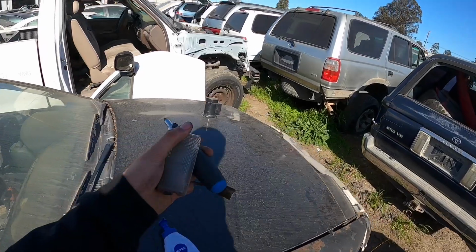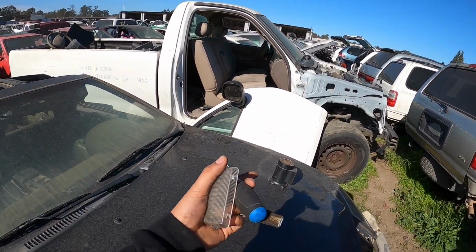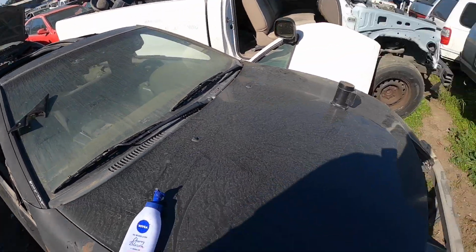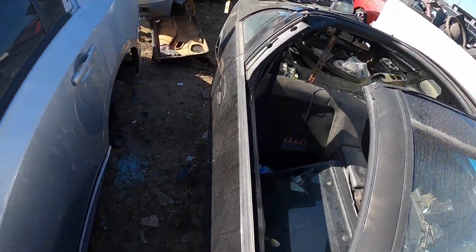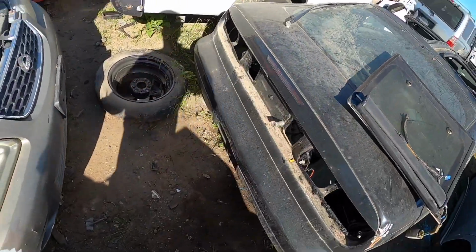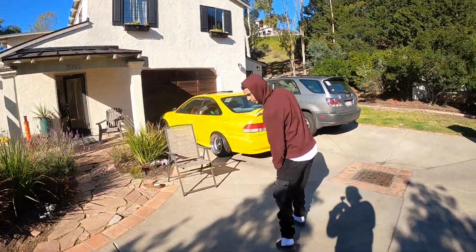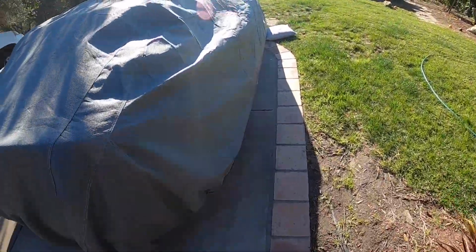I actually grabbed this little adapter for the cones for the air filters because mine broke. A bunch of little things here and there, but yeah, this thing's clapped. Look at it. What? Bolts for the light.